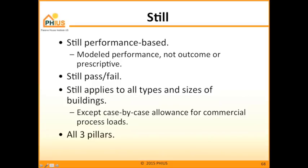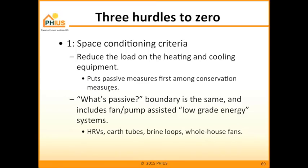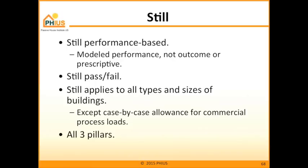And what else did I want to say? So much has been made, I guess, of this all types and sizes of buildings.